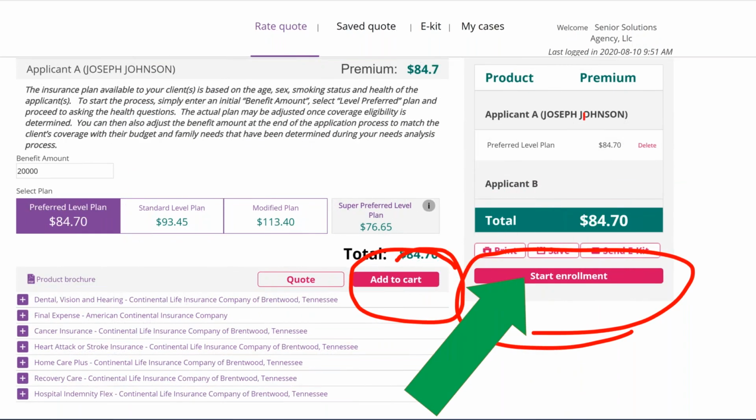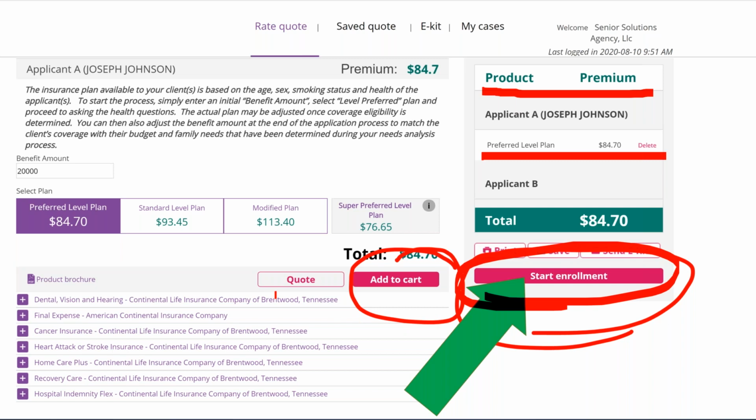There we go. So now you see the product. The product is the Final Expense Premium, applicant Joseph Johnson, Preferred Level Plan, $84.70. There's the total. Now I want to go ahead and start enrollment. Okay, we're actually starting the e-app.